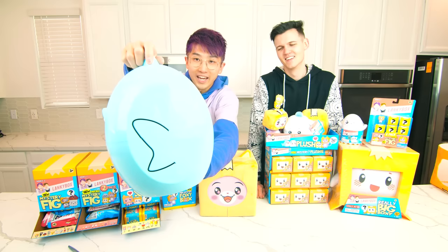And guys, we have a Walmart exclusive to show you after this. It's gonna be crazy. Actually, we can show it right now. We have the Walmart exclusive, guys. This is a six pack where you get six mystery figures in one. We just opened all the mystery figures, but this is at Walmart only, and this is at Target only. Yep, it's a micro mystery figure six pack, guys.